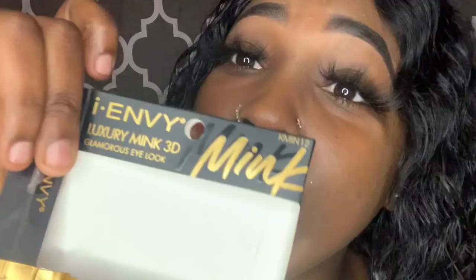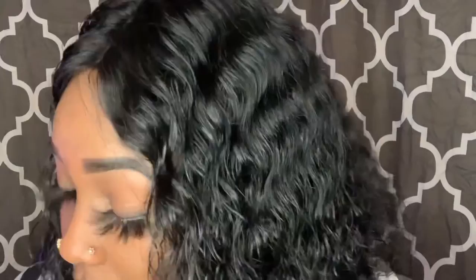So my eyelashes that I got, one super dramatic, and I'm gonna show you how they are. Hold on just one second. They are these IMV Luxury Mink 3D Glamorous Eye Look KMIN12. If you wanna get it, go to your local beauty supply store. Everything else, I rose on and foundation. That's pretty much all I got on today. So let's get into the video.